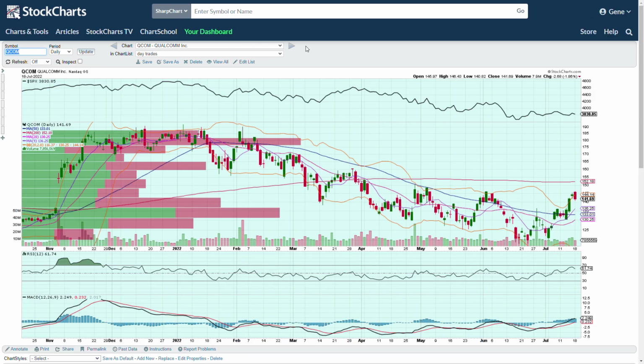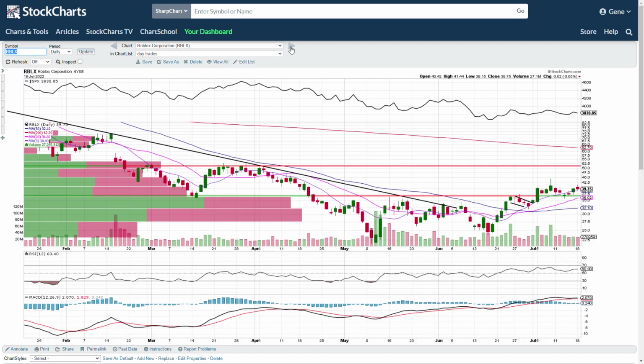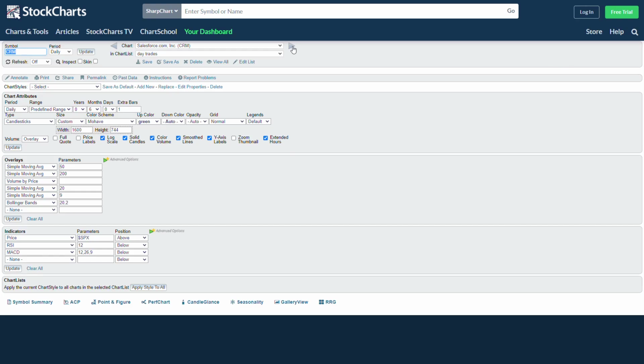QCOM. So I think we said yesterday or over the weekend that needs an inside day or two. Let the 9 catch up. Roblox, this is still a nice looking chart. We talked about this last week. Got this flag here. We broke above this resistance level, which is now support. Come down, we retested that. We're back above the 9. So we tested, pushed up, retested. It's time to push up. Hopefully we can put in a higher high here, and then we can continue in an uptrend. I like the chart.